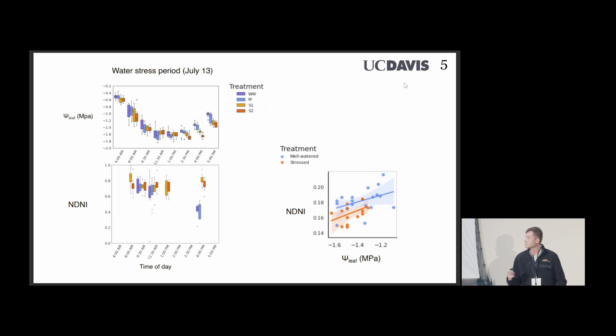So as we choose to find a less labor-intensive and more representative way to measure stress, we want to think about the time of day that we're making those measurements.